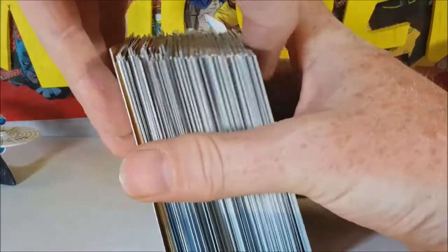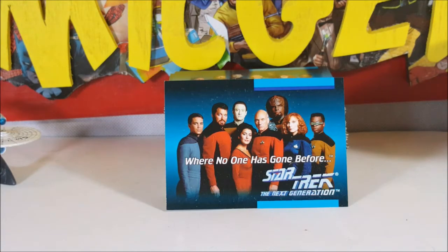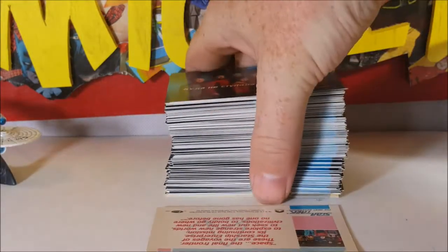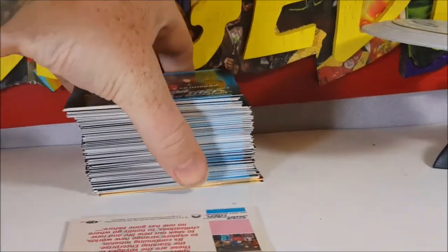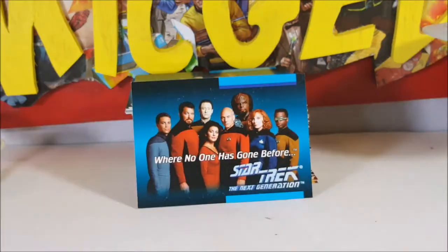So there you have it, guys. 1992 Star Trek The Next Generation Impel Trading Cards Set. Complete set. Not sure how many cards there were. Looks like there were 120 plus the hologram cards, and then plus the alternate multi-language cards. So there you have it, guys. Star Trek The Next Generation 1992 Impel Trading Cards Set. Complete set. I'm Shannon for Comicgeddon TV. Take care.